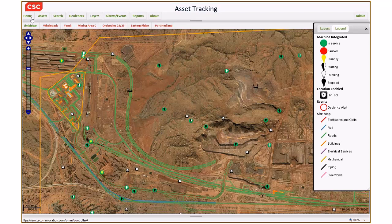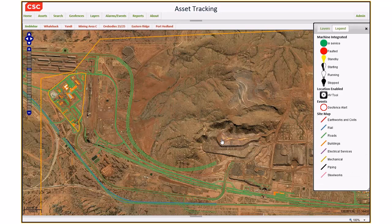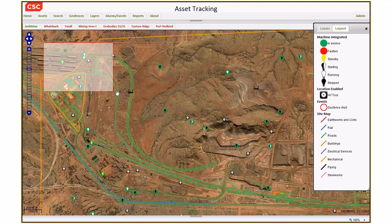In addition, with the simple interface, we're able to look at a table of all the assets, search them according to asset types, smart or dumb, categories, and even site IDs, which mines they're located at. But with a single glance, we're able to gather a lot of information if we're talking about just managing the facility. So I'm going to go down a little bit further into the facility itself.